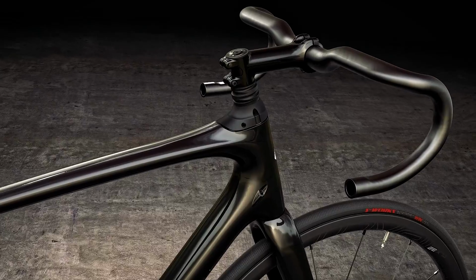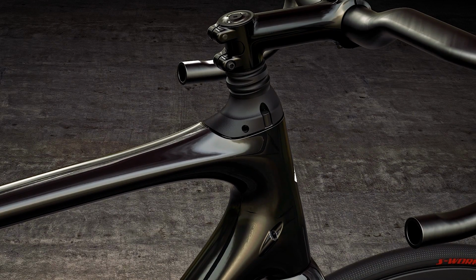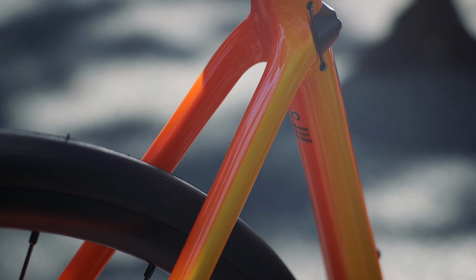Confidence is ripping through a turn with a smile on your face. The Future Shock suspends the rider, but at the same time pushes your tire against the ground. The distribution of your weight is spread more evenly, and you have superior traction. Your bike will be telling you, go ahead, lean it over a little bit more. I gotcha. And to take it a step further, the Roubaix has clearance for up to 32 millimeter wide tires. So don't be afraid to go big.